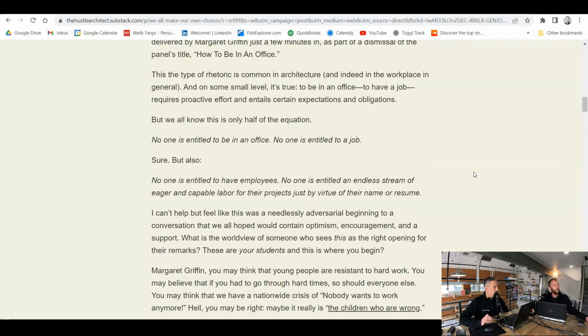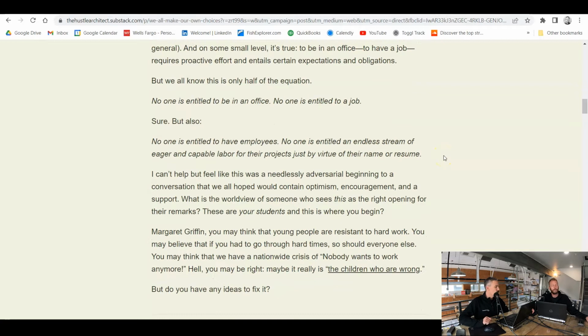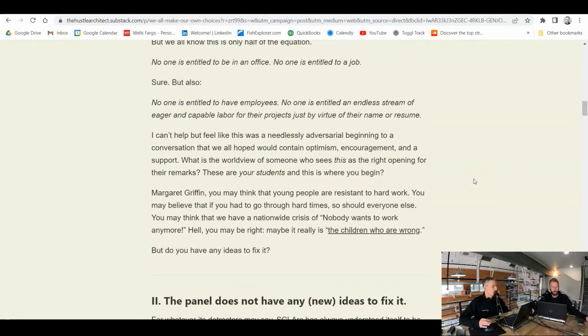The type of rhetoric is common in architecture and indeed the workplace in general, and on some level, it's true. To be in an office, to have a job, requires proactive effort and entails certain expectations and obligations. But we all know this is only half of the equation. No one is entitled to be in an office. No one is entitled to a job. Sure, but also, no one is entitled to have employees. No one is entitled to an endless stream of eager and capable labor for their projects just by virtue of their name or resume.